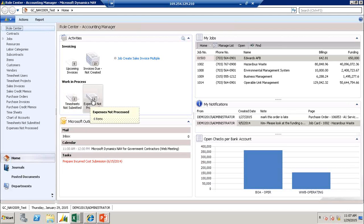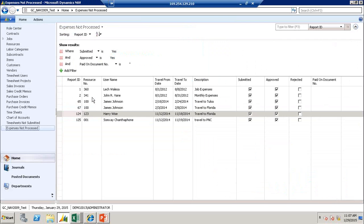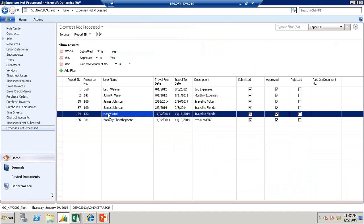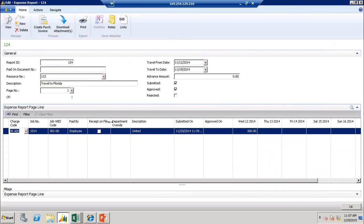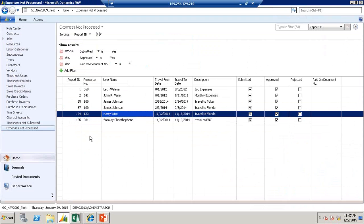Each one of these stacks allows me to drill into it to get into the details. So the 6 expense reports that need to be processed, I can just select that number. Here are the 6 people that have submitted and had an expense report approved that need to now be reviewed by accounting for final approval and validation. When I drill into that, I can see the details of the jobs that the charges are against, the details of the charges, when they were submitted, any attachments related to it. I can pull up the attachments and make sure that we have the receipts on file.